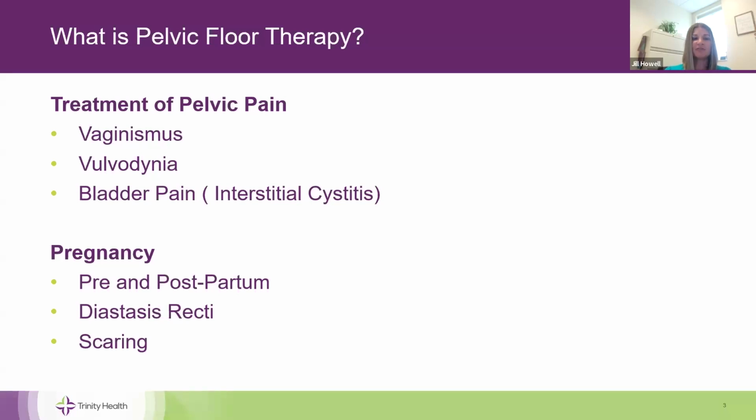Also, another part of pelvic therapy is pregnancy. We see pre and postpartum people for pregnancy issues. Usually they have to come with us with the diagnosis of they're leaking or have pelvic pain or having issues after birth.